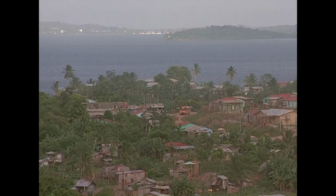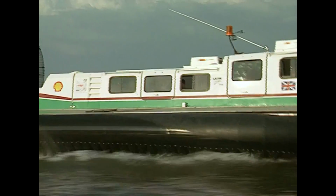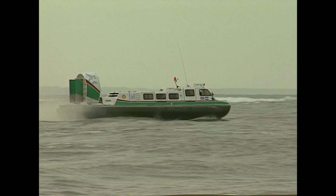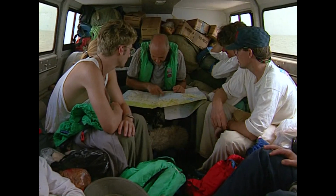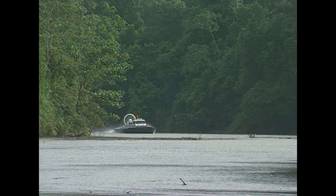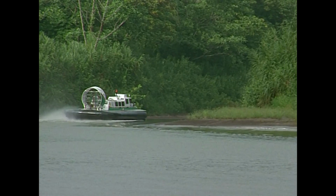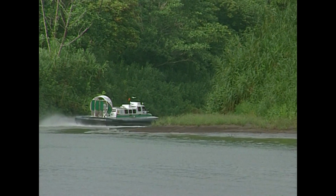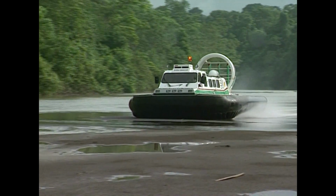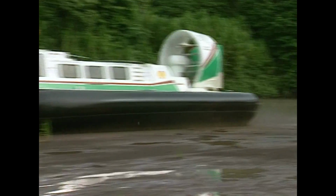His latest journey was the most extraordinary. Mike and his crew set out to cross Central America in their new, sturdy Griffin hovercraft. They were the first ever to make the 400-mile journey from the Mosquito Coast of Nicaragua to the capital, Managua. By using a river which is unnavigable by boat, in fact, you're preventing the alternative, which is carving a muddy track through the jungle. So they are environmentally positive in every respect.